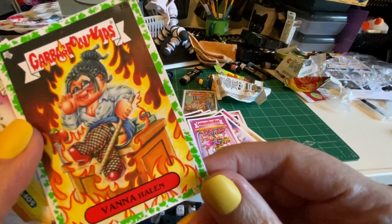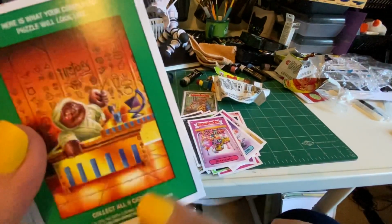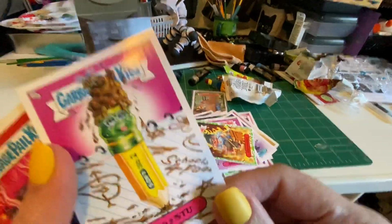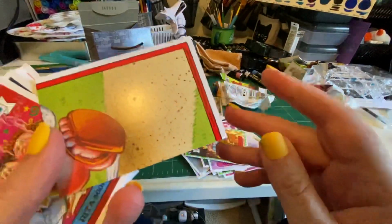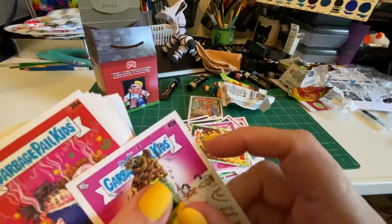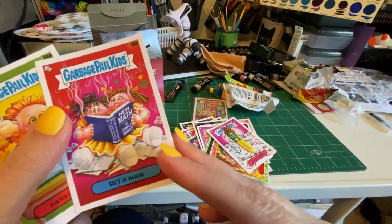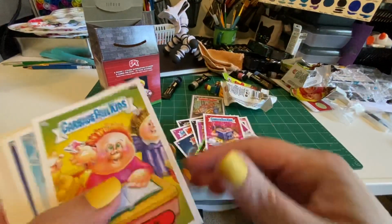Vanna Halen. So I guess she's like the teacher everyone wants. Oh, that's what the puzzle will look like. That looks cool. Number 2s too. They're so funny. Part of the puzzle, but I think this is a different puzzle because this is Series A. So I guess A and B had different puzzles. Read a Book. New Math for Simple Minds. Part of the puzzle, yeah, A. Pass It One.